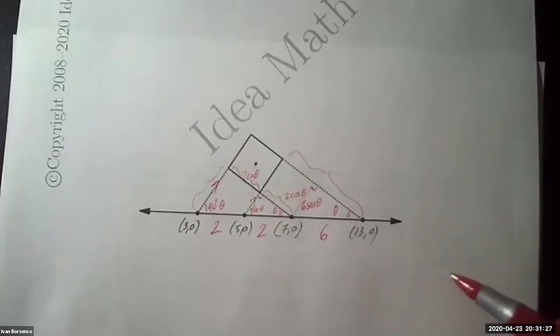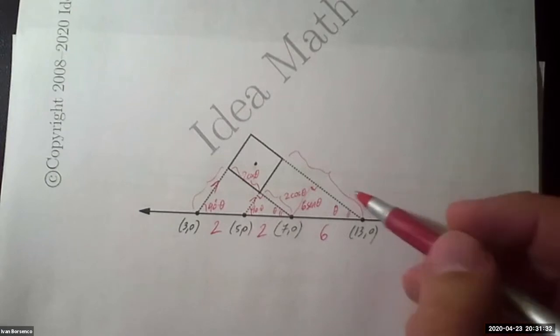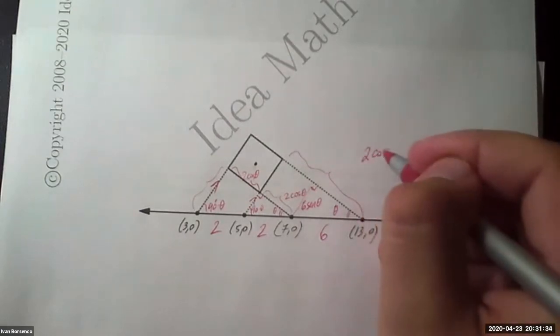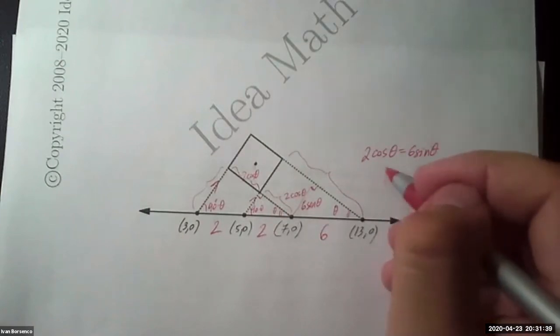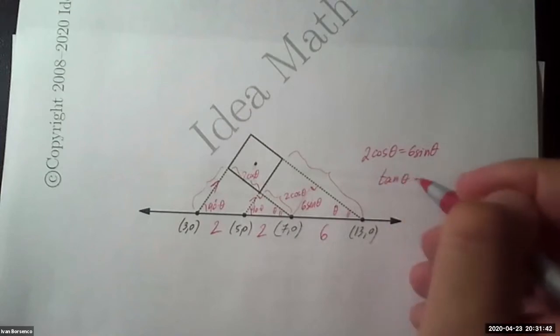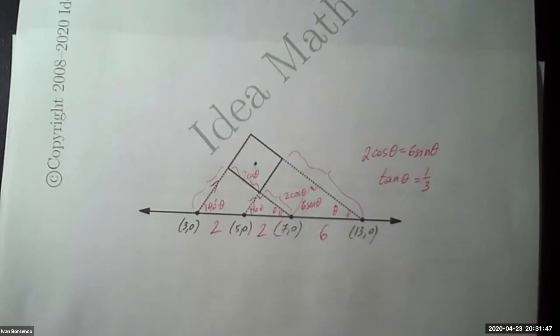Yep. So then you have the equation, right? You know what sine theta or tangent theta is. So 2 cosine theta is equal to 6 sine theta, right? Okay, so tangent of theta is equal to 1/3. Right? Now at this point you know everything, right? Because you know the slope of the line now. But what is the easiest way to find this point? It's not about finding those 4 points, right? How do you really bash it well?